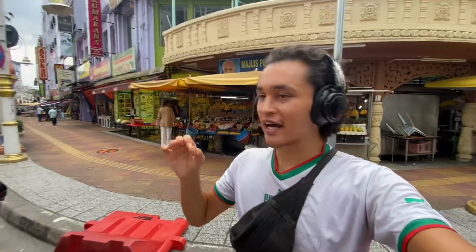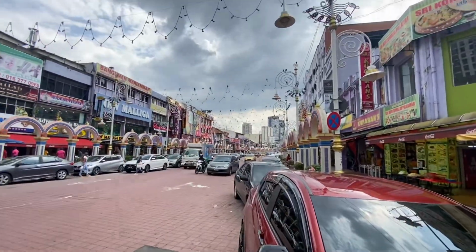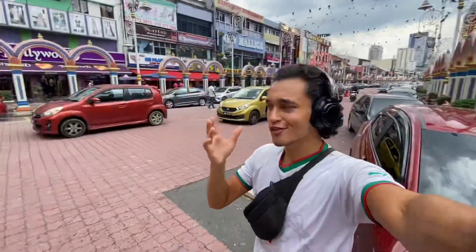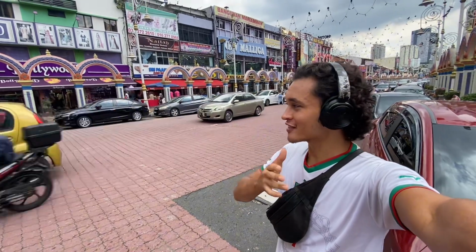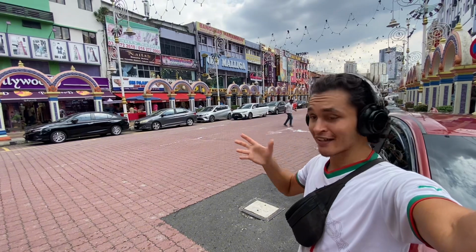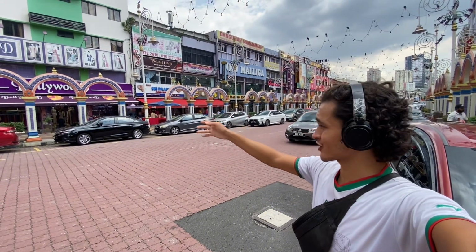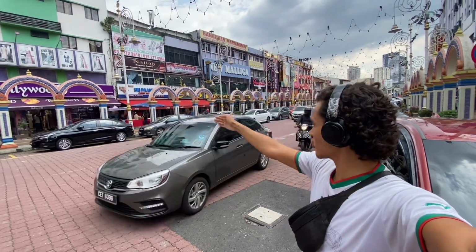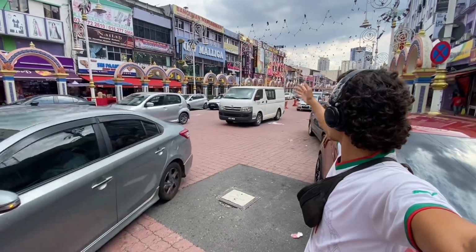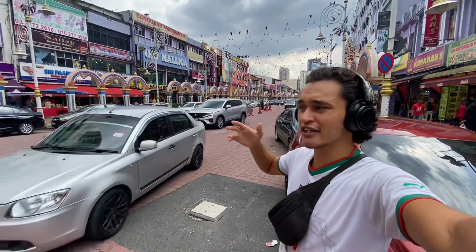Alright, and now we are actually officially on the Little India Road, and just take a look at this. Truly, does it not remind you of India? I've never been to India before, but I've seen many different YouTube videos of vloggers who go around India, and this definitely has a very Indian feel. The first thing that I noticed is all the little archways. They very much look like an Indian design. And then all of the buildings, and then the designs everywhere else. They have such an Indian feel.